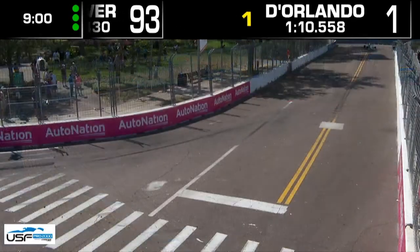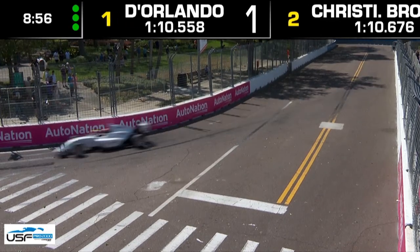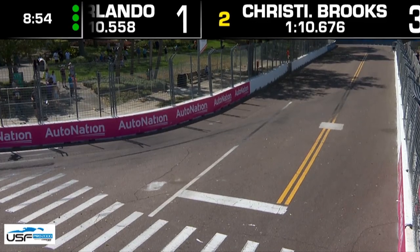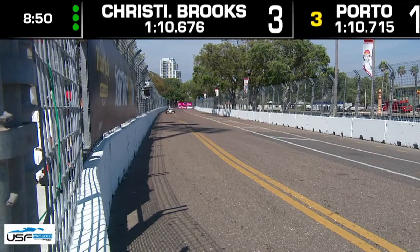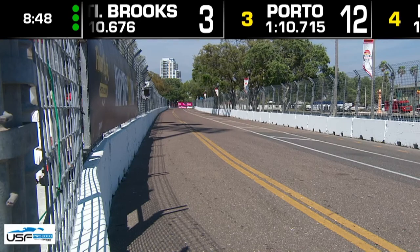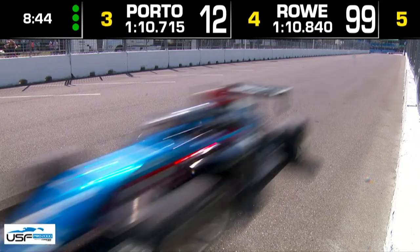And again, everybody doing the best they can to try to put the funding together to try to find their way into Indy next and then up into the NTT IndyCar Series. But it takes a lot of funding, a lot of investors and partners to be able to make it all happen. Right now, it's still Michael DiOrlando on top of the board with a 110.558. Lap six, the best for DiOrlando.